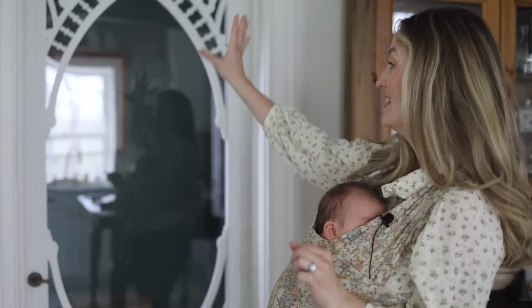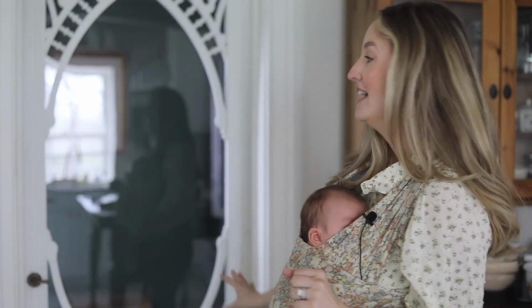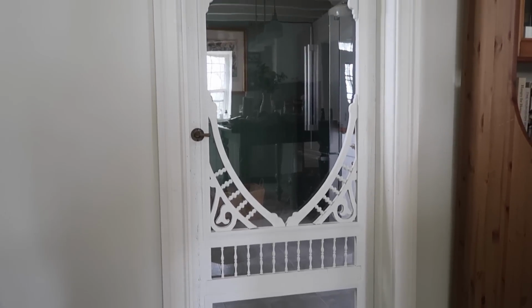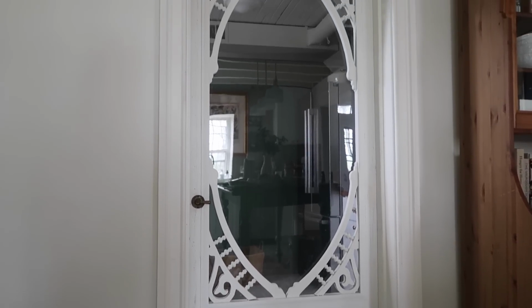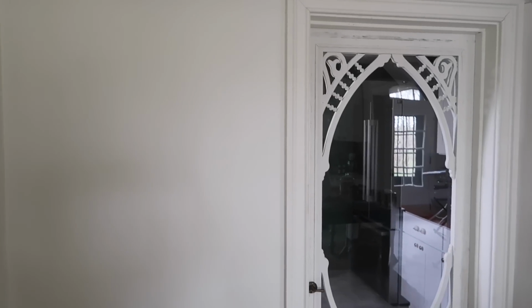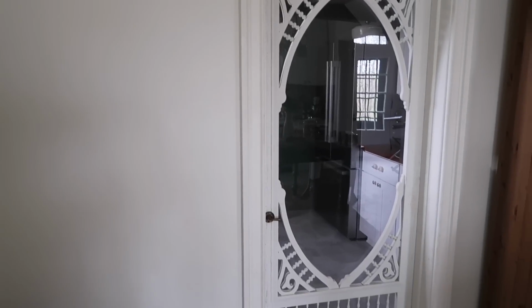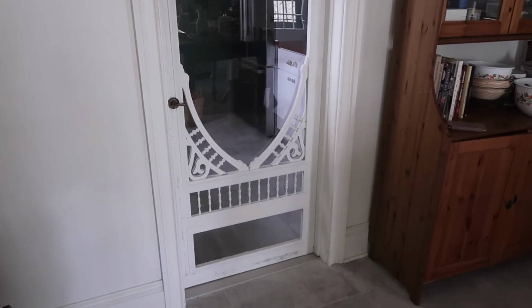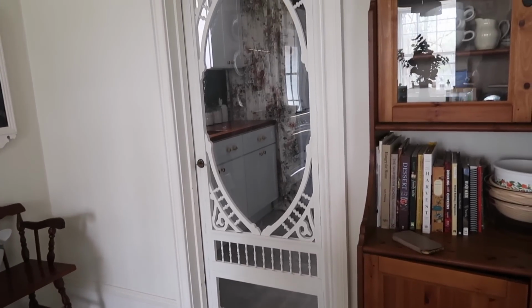So actually the very first thing we're going to start with is this door that leads into this room. There's a story with this door. I've had this antique door that I found at an antique shop locally. I've had it for, I think, like 3 years. I was planning on using it in the renovation at the farmhouse, which is our old house, which we never ended up doing. So I've been holding on to it, waiting for a chance to use this door, and my goodness, it was made for this spot.